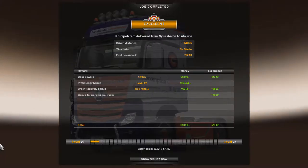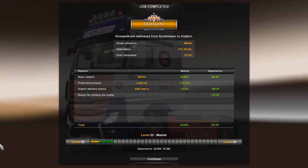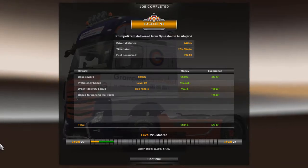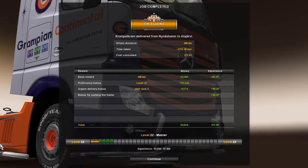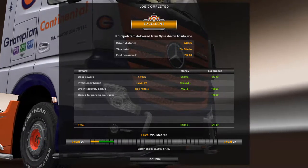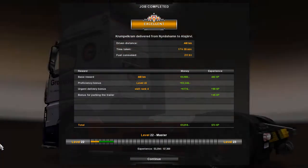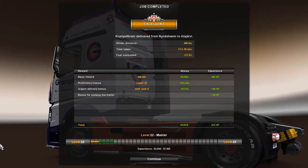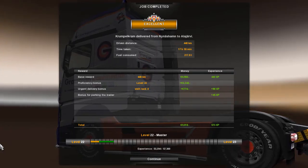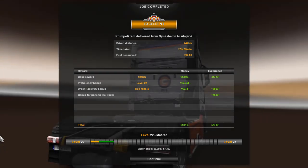Excellent. Krumpelkram delivered from Nynashamn to Alajärvi, Finland. 440 kilometers, 17 hours and 55 minutes, 11 hours of that was a ferry ride. 217.8 liters of fuel, in an urgent delivery. Made 9,818 euros and 573 experience points.